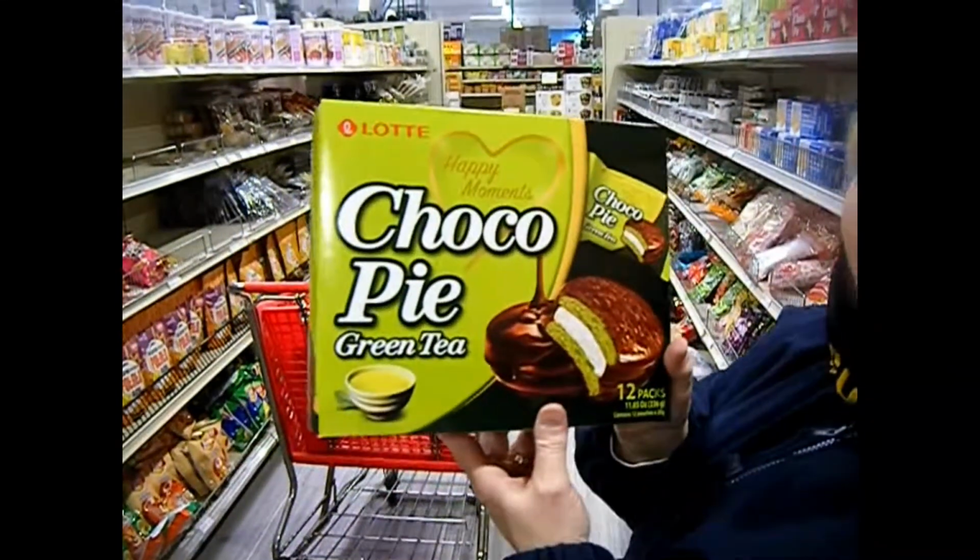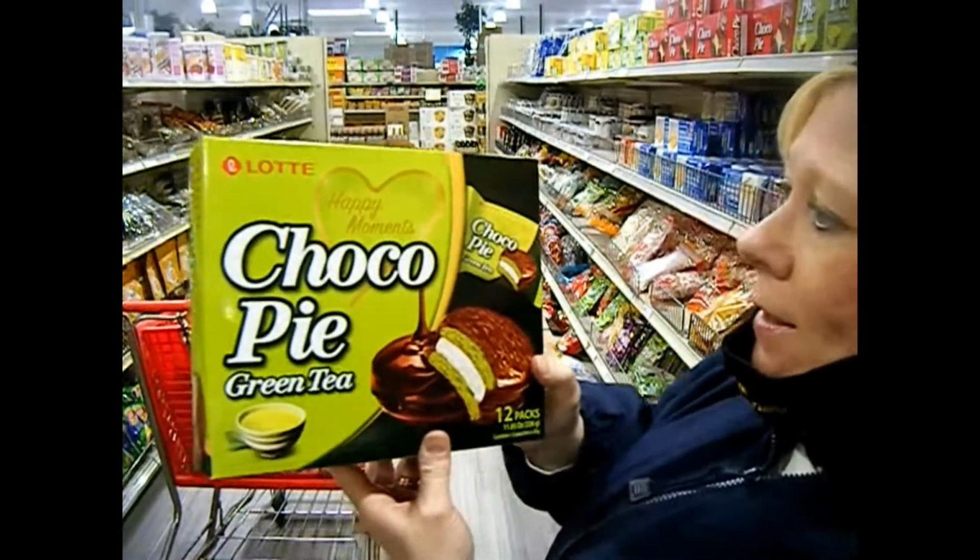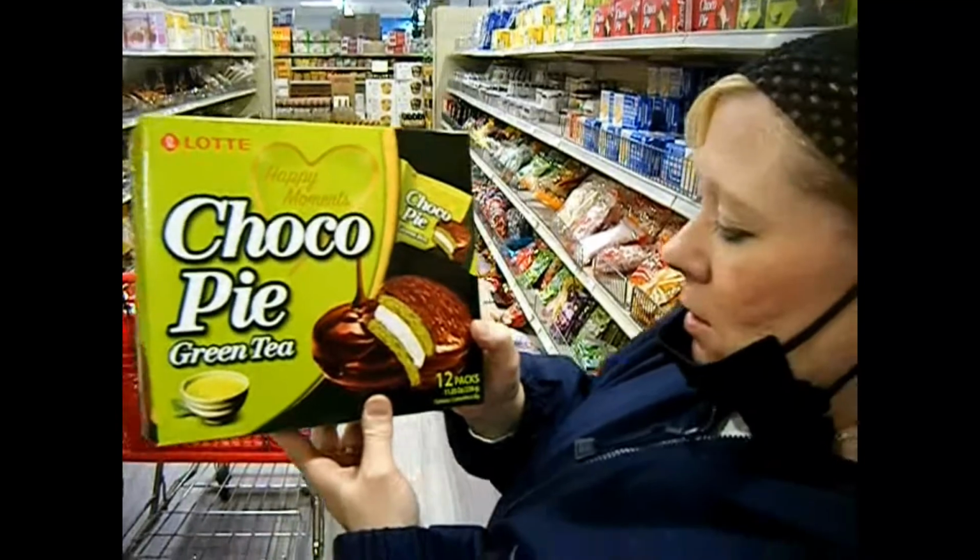I've heard of moon pies. Look at this. Choco pie with green tea. Yeah, you know, green tea is healthy for you. You know that, right? Good antioxidants. Well, here you can have your sweet tooth and help detoxify, or not really detoxify, but help reduce inflammation with your antioxidants from your green tea right here.